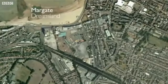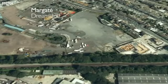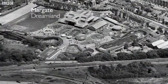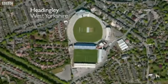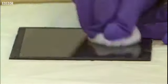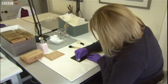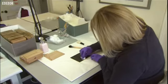Margate's Dreamland Amusement Park now lies derelict, the roller coaster on the left partly dismantled. In 1931 it was flourishing. Only Headingley Cricket Ground in Leeds hasn't changed that much since 1926. Around 95,000 glass negatives taken between 1919 and 1953 are now being cleaned and digitised before going online.